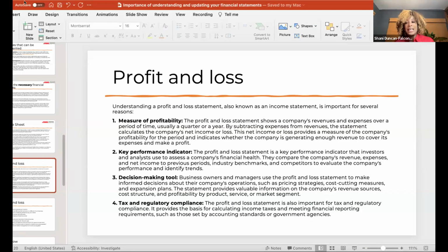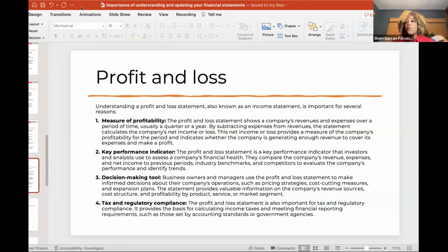All right. So as I said before, your profit and loss, also known as the income statement, is where you're going to see all of your profitability. Are you profitable? It's going to show your revenues and your expenses over a period of time. When I spoke to you about the balance sheet, it's a snapshot, like a picture. This one is like a movie, right? It's over a period of time. So you're going to be able to see what's happening. By subtracting your expenses from your revenue, it's going to tell you, are you getting a loss or are you making net income? Are you making profit? It shows whether the company is generating enough revenue to cover its expenses and to make a profit.